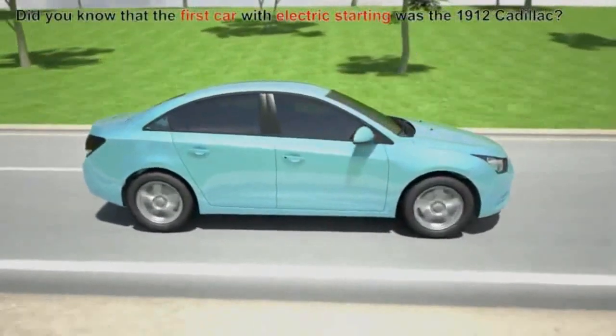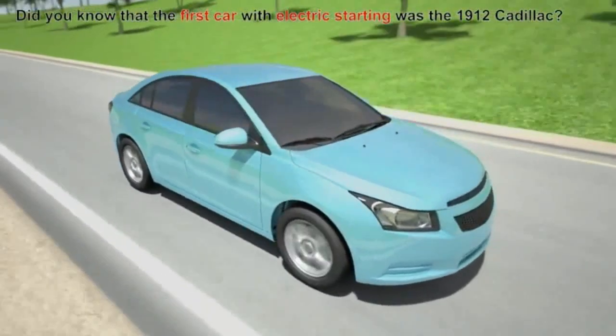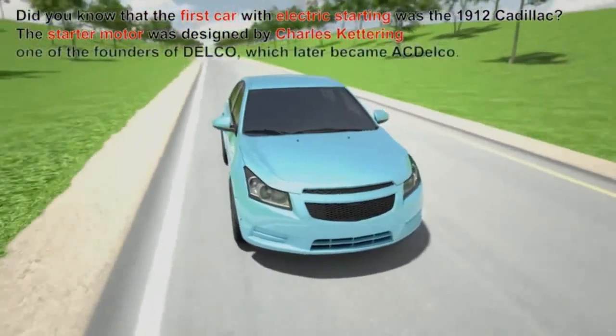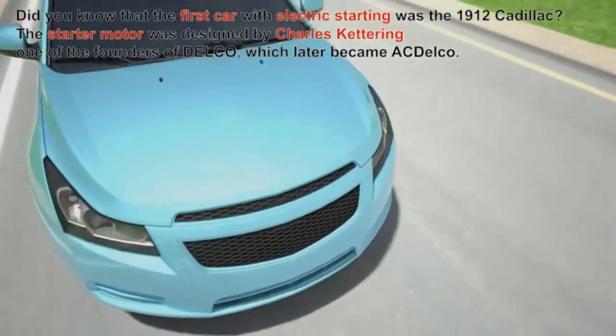Did you know that the first car with electric starting was the 1912 Cadillac? The starter motor was designed by Charles Kettering, one of the founders of Delco, which later became ACDelco.